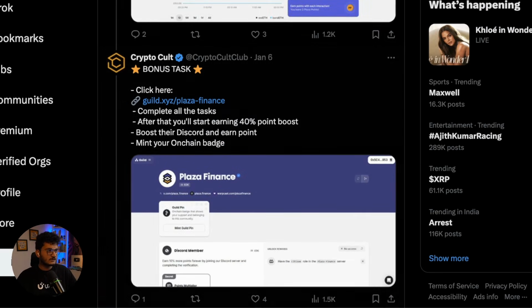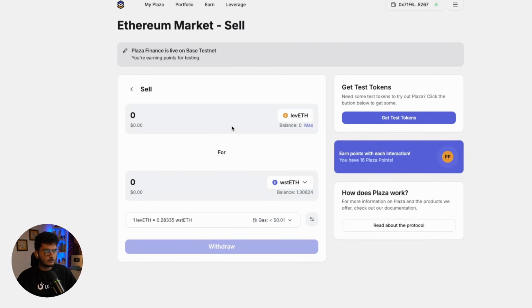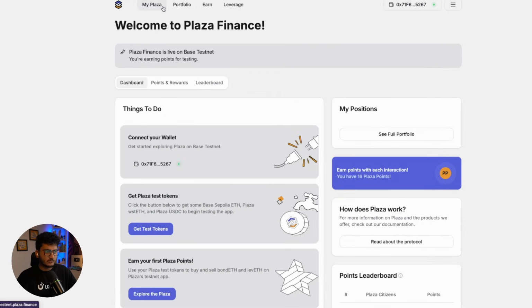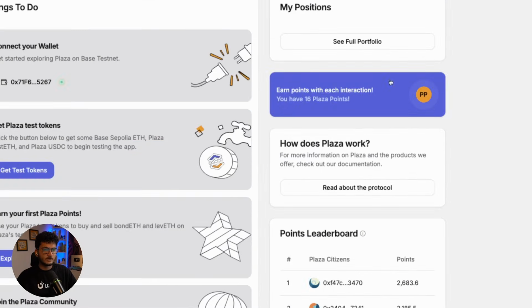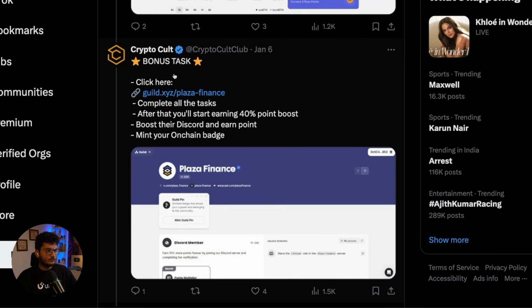Next is the bonus task. So this task you need to do every day. So you will be earning points, and the more points you have, the higher chance of you getting a good airdrop. So don't miss this. Points will come here. As you can see, I have 16 PLAZA points. I'm just starting out. Now to earn extra points, you can do the bonus task.